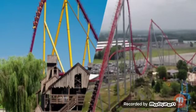Intimidator does have a pretty solid theme, in my opinion, and that will give Intimidator its 3rd point to tie it back up again. This has been a very good coaster battle so far.